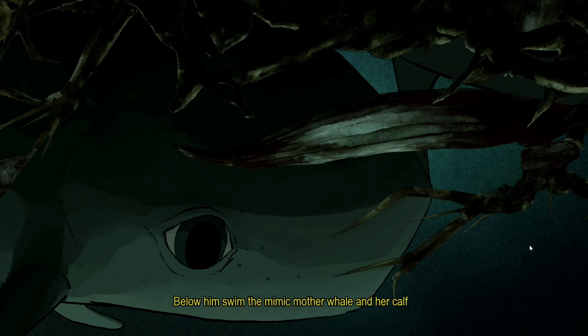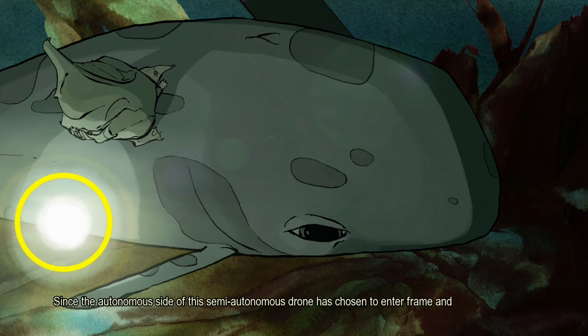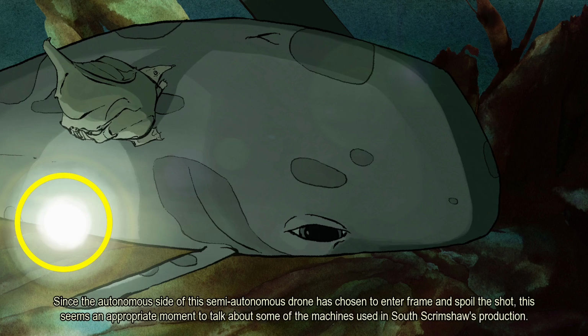Below him swim the mimic mother whale and her calf. Mimic mother whale. So you got the stone whale and then the mimic whale. And then what's our mother called? The plant whale? Along with one of our semi-autonomous light drones. What do you mean? This thing? Since the autonomous side of this semi-autonomous drone has chosen to enter frame and spoil the shot, hilarious, this seems an appropriate moment to talk about some of the machines used in Scrimshaw's production.